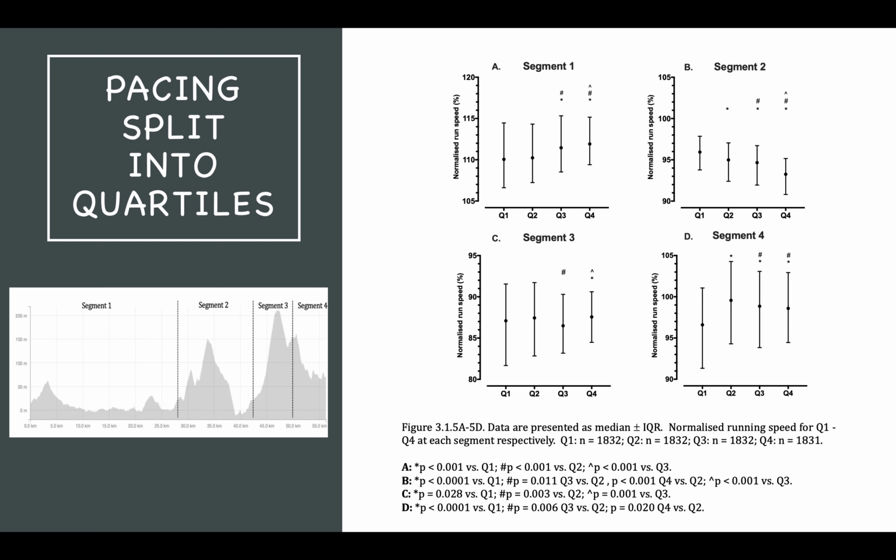In graph C, in segment 3, now runners are running up to the top of Constantia Neck. And what we see is that across all 4 quartiles, they run at a similar relative running speed, which is interesting for that second climb. And then in the final segment, in the last 6Ks, runners in quartiles 2, 3, and 4 are finishing at a relatively faster running speed compared to the runners in quartile 1.